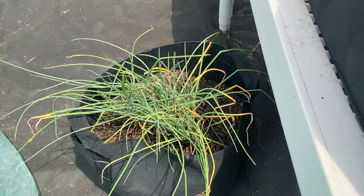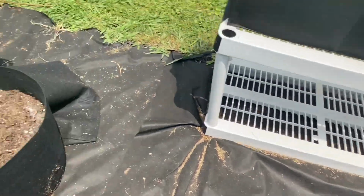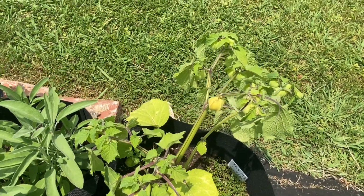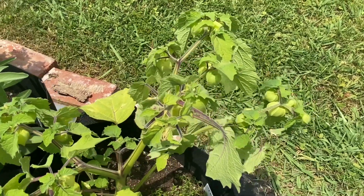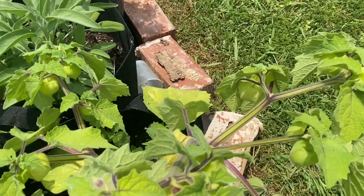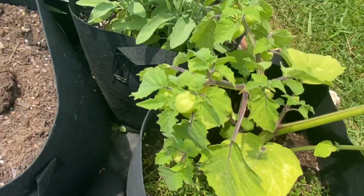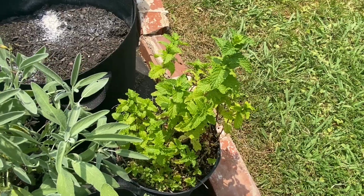These are my chives, and they're doing well. This is a ground cherry plant my sister grew. We ate one last night, and it's really good. I never had those. And it's got a lot of them on it. In here is our thyme. This is sage. That is mint.